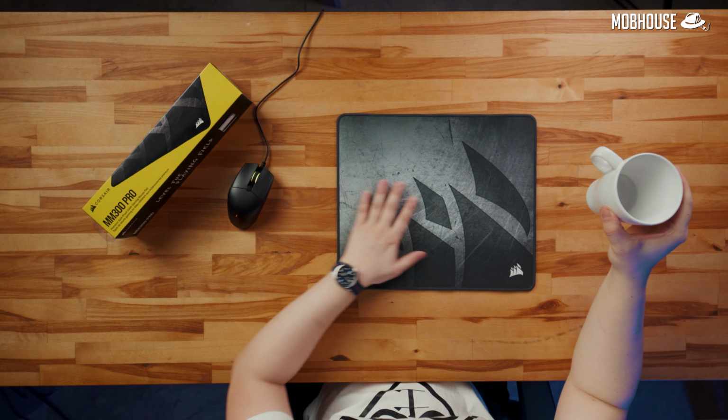For the mouse, we have the M65 RGB Elite, priced at 279 ringgit or $59.99. It comes with 8 programmable buttons and 18,000 dpi PixArt PMW3391 optical sensor and Omron switches. It's a medium-sized mouse for people who like to claw grip with adjustable weights to suit your needs. I'm still waiting for a white version of any of the newer wireless Corsair mice to come out. For now, this would be my pick for white setups.